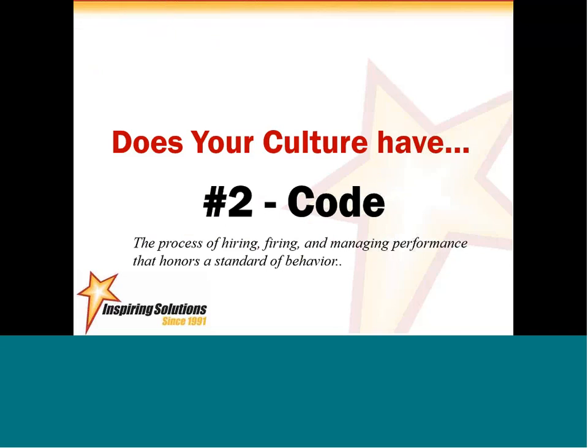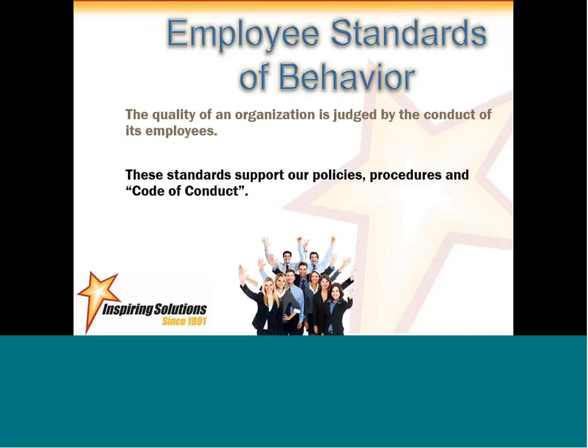Code means you have a process in place of hiring, firing, and managing performance that honors a certain code or certain standard of behavior. For instance, how many of you have in your policies and procedures, or maybe it's in your employee handbook, an employee standards of behavior? These are oftentimes called different things. Sometimes they're called code of conduct.